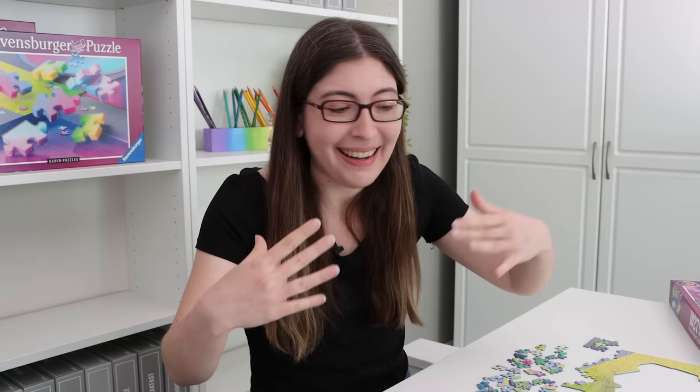Okay, wait, I have an idea. What if we put this guy back together? And then what if we put the giant puzzle pieces on top? Okay, actually first I put the entire puzzle just straight on top, and hello, look at those colors. That looks so cool. It's just colorful puzzle pieces on colorful puzzle pieces.